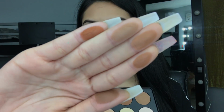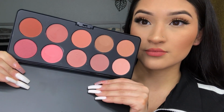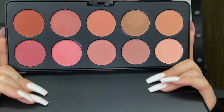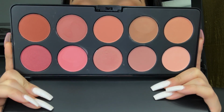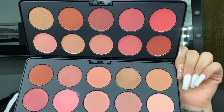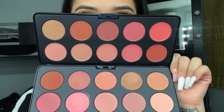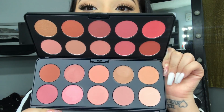But now I'm going in with the blush palette. So this one right here was a classic blush palette. And then I'm going to show you the nude one, which is the one on the bottom. So both of these kind of look alike, but they're really different if you see them in person. So yeah, one's classic and one's nude.